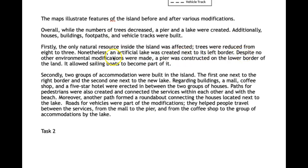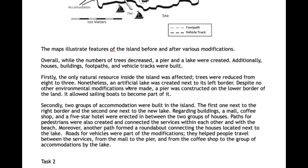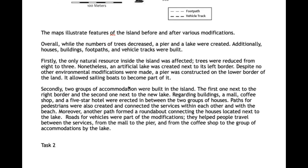Nonetheless, an artificial lake was created next to its left border. Despite no other environmental modifications were made, a pier was constructed on the lower border of the island. Okay. It allowed sailing boats to become part of it. No. It allowed, what could you say instead? Become part of it? No. This is better, yeah. This allowed sailing boats to frequent the island. Or this allowed sailing boats to dock, maybe. Yeah, you could say this possibly allowed sailing boats to start docking.